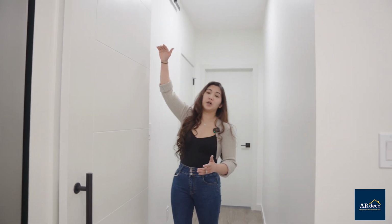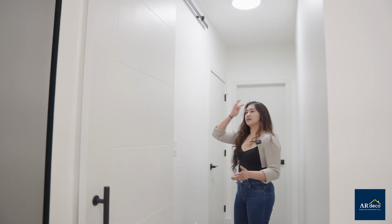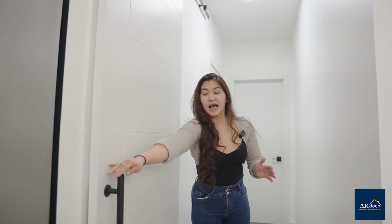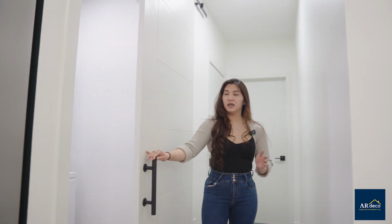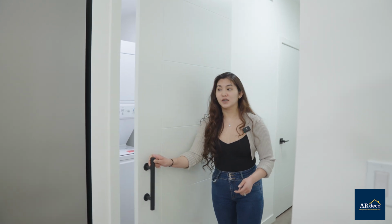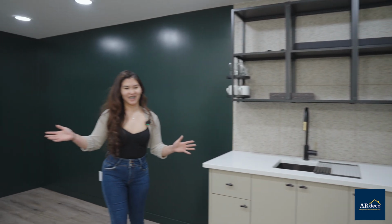We were just supposed to put the normal height, like the same height as this door, but we wanted to emphasize the height of the ceiling. The ceiling height is 9 feet. So we have to make sure that we have a tall barn door right here. So as I open it, we have the washer and dryer. As I close this washer and dryer laundry area right here, we are going to the accent wall right here.